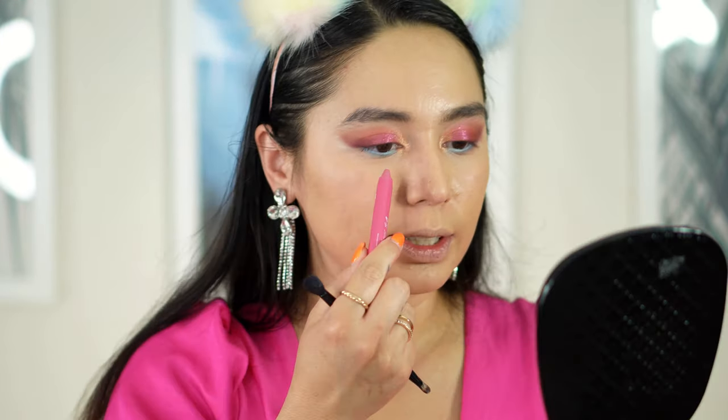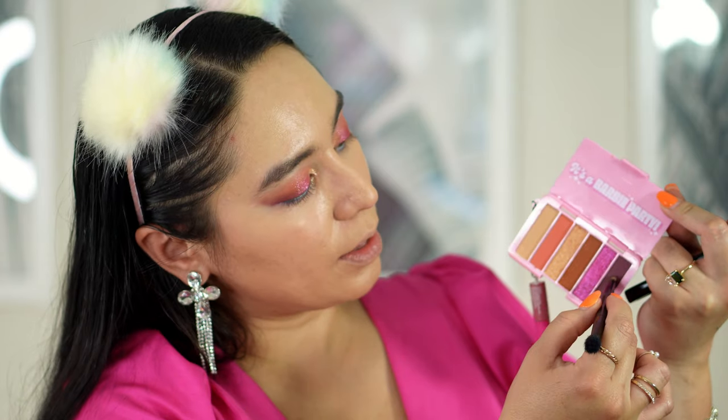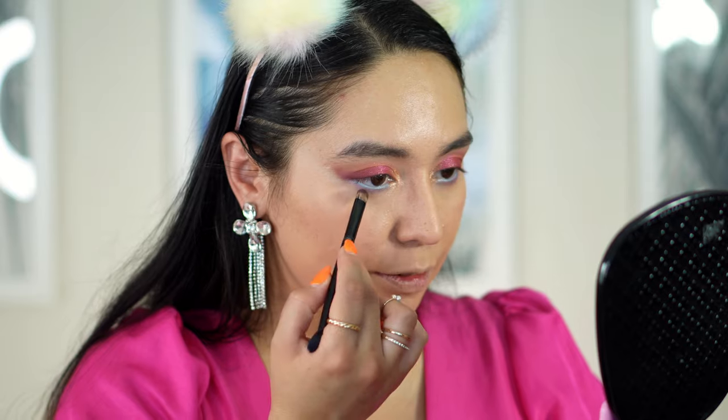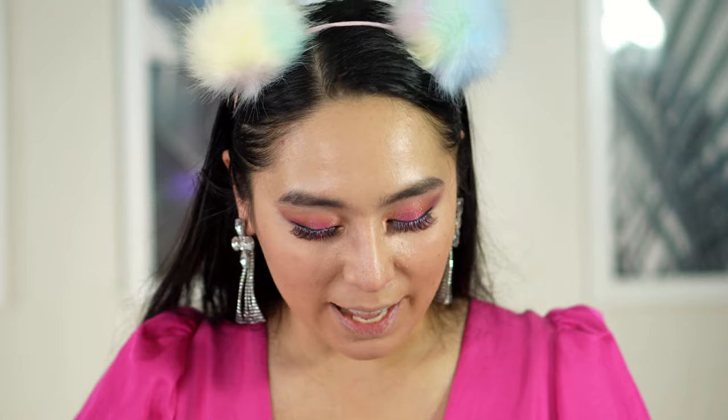Then using the pink jumbo pencil, I'm gonna put some pink underneath, right at the tip of that lash line. And then taking this purple shade, I'm just gonna focus this on the outer edge. I am really liking this look. So it looks a little messy right now, but let me just clean that off camera and I'll be right back. Okay, so we're done with the eyes and we used every single color in that palette and I absolutely love all of the colors.